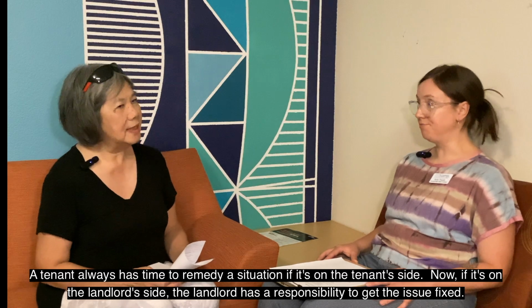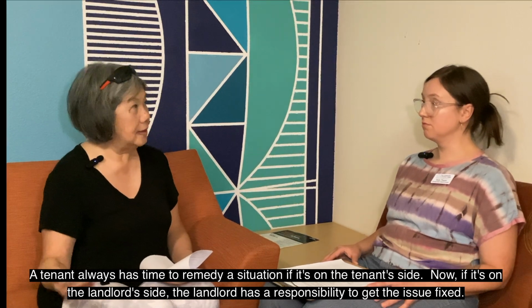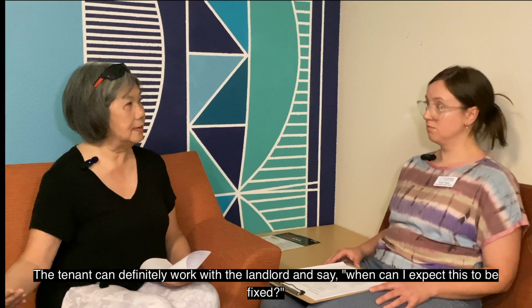So the tenant always has time to remedy a situation if it's on the tenant side. Now, if it's on the landlord side, the landlord has a responsibility to get the issue fixed, and the tenant can definitely work with the landlord and say, when can I expect this to be fixed?